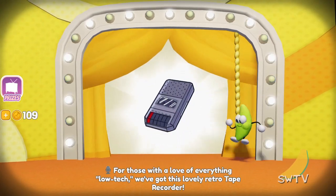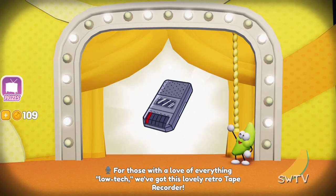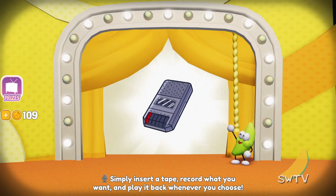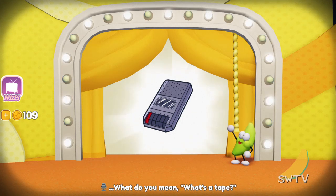For those with a love of everything low-tech, we've got this lovely retro tape recorder. Simply insert a tape, record what you want, and play it back whenever you choose. Well, what do you mean, what's a tape?